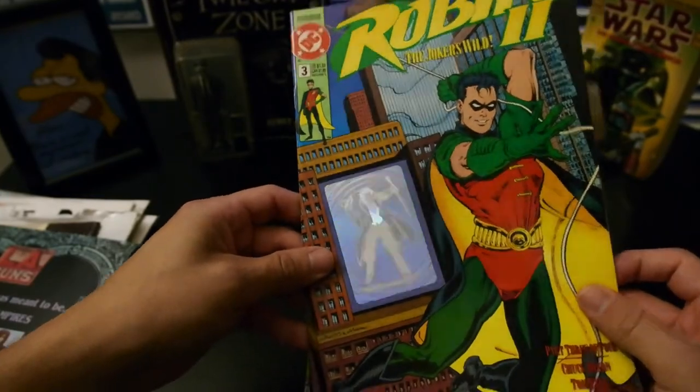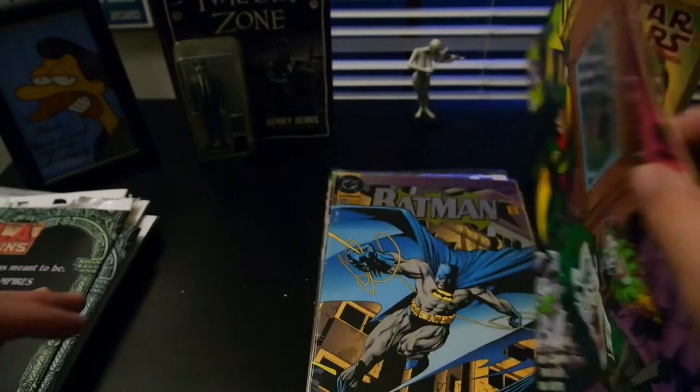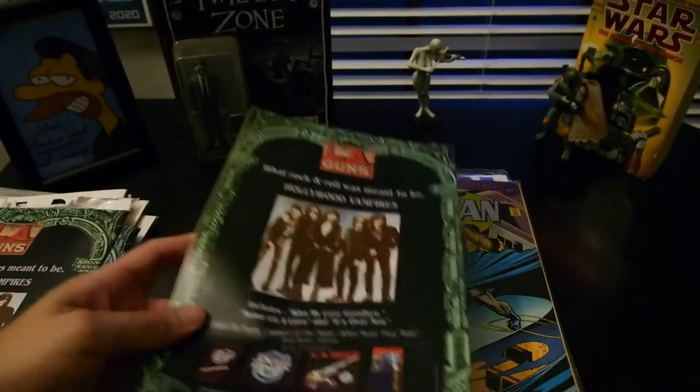Yeah, this one's a Joker, and it's the Batman signal. Oh, it's cool. It has the LA guns. This is old. That's how you know it's old, if it has LA guns in there.